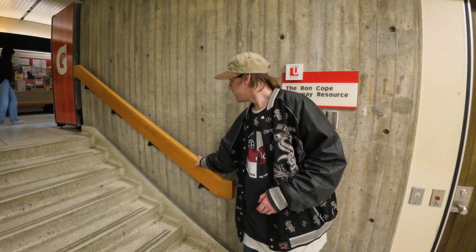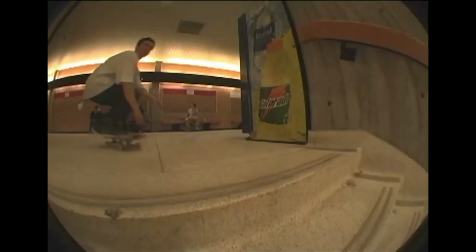To end off this spot, Cody Beaudry, he front 50-50s this handrail here.